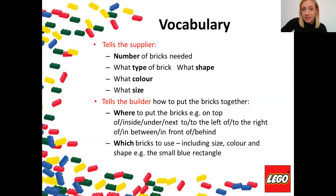If we're doing Lego, then there's lots of vocabulary involved. So around the supplier, they might be talking about the number of bricks, the type, shape, colour, size of the bricks. So we'd encourage them to be thinking about particularly using their numbers there. So with Lego, we talk about dots a lot. So the one with the 4 dots, the one with the 6 dots.